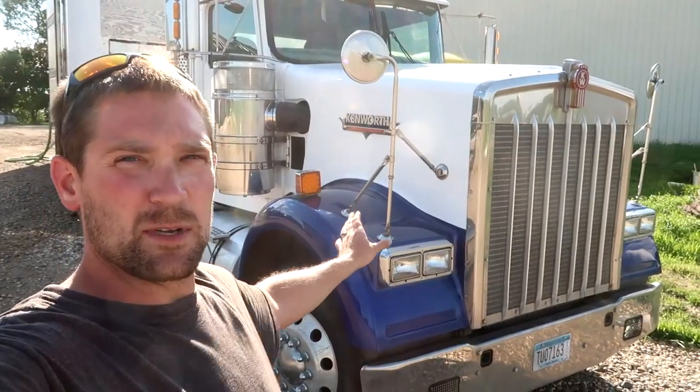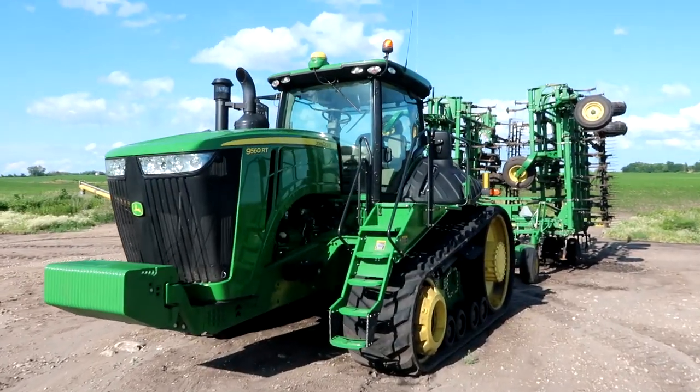Passing by here, this is our 2004 Kenworth W900. This one actually has a Cummins in it, which I don't like. We really like our Cat engines around here. Our red trucks have C15s in them. They got a lot more power than this thing, but it's a sweet looking rig. I love W900s.